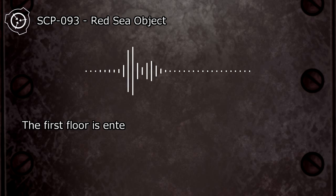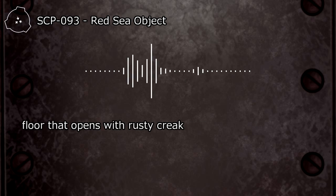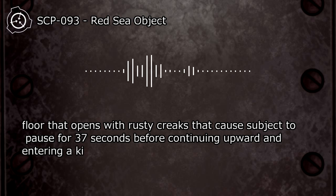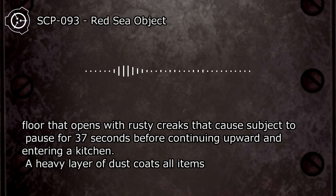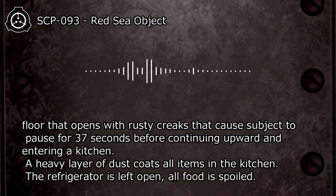The first floor is entered through a hatch in the ceiling. Floor that opens with rusty creaks that cause subject to pause for 37 seconds before continuing upward and entering a kitchen. A heavy layer of dust coats all items in the kitchen. The refrigerator is left open, all food is spoiled.